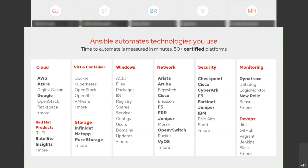As I mentioned, Ansible is agentless, so its architecture provides enablement for a wide variety of platforms that make it easy for them to be automated. So here are just a few of the systems we can automate against. Pause on this for a second before we go into the next slide.